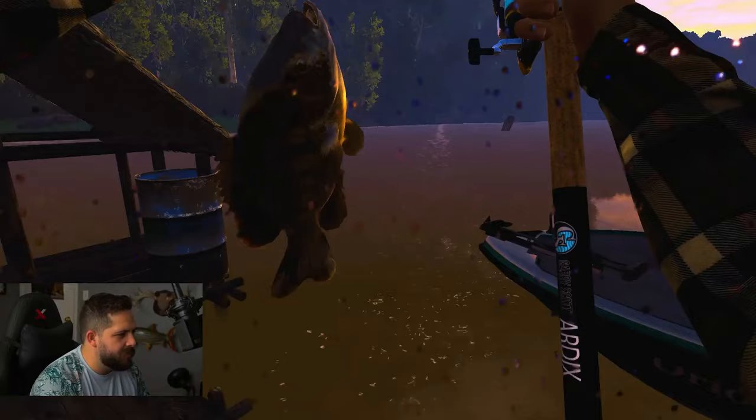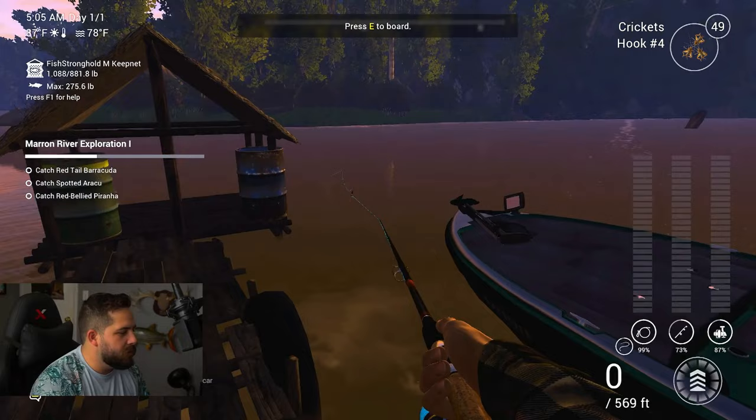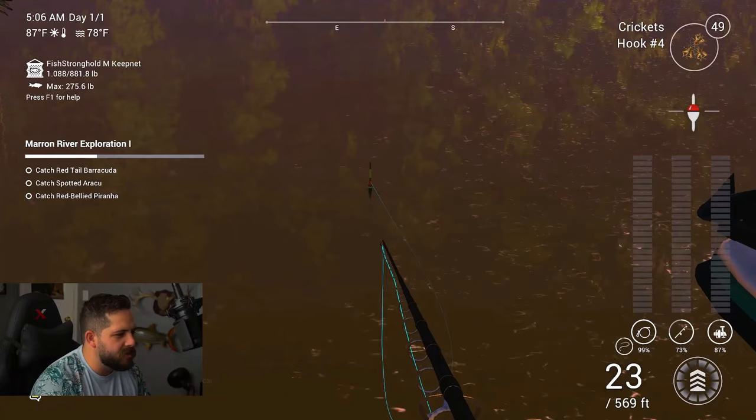Top notch first fish of the trip, a little Oscar. Very nice, well, top notch. 1 pound, nothing to write home about, but you know what? When you're just trying to complete a mission, it doesn't really matter, does it? So we are actually using the crickets to go after the spotted Araku, but if we keep catching Oscars, we might have to change our tactics here. I actually bought red worms, brought them with us to go after Oscars, but then they went after the cricket.